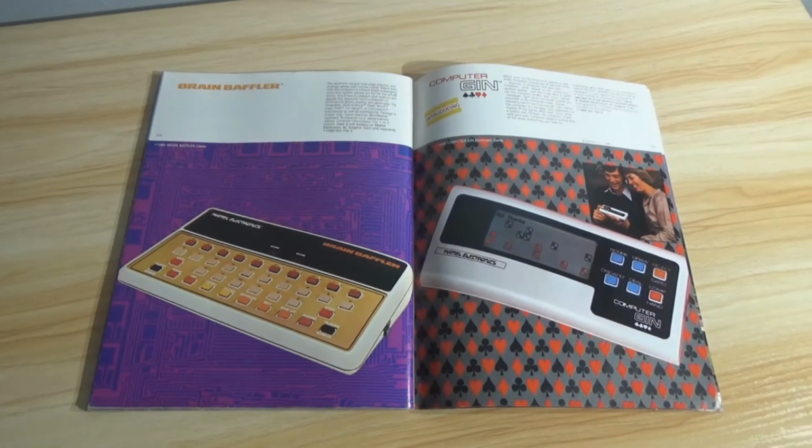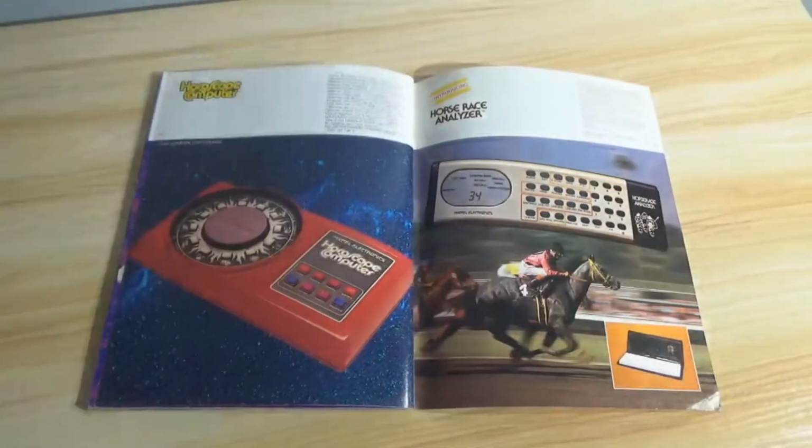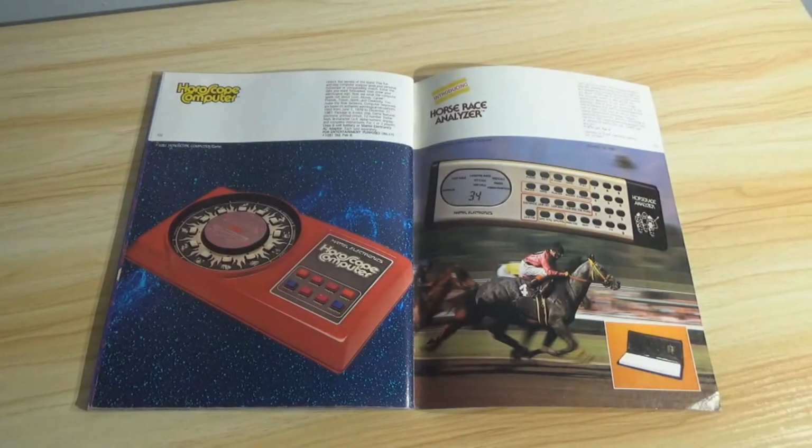Brain Baffler and Computer Gin. Okay. Still neat though. Horoscope Computer. I don't trust that. And Horse Race Analyzer. So when you lose, you can blame Mattel.